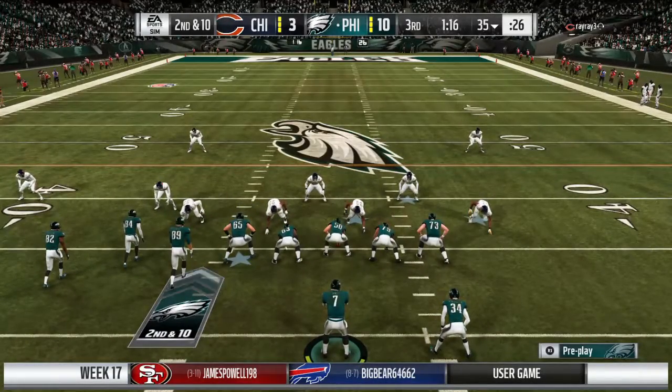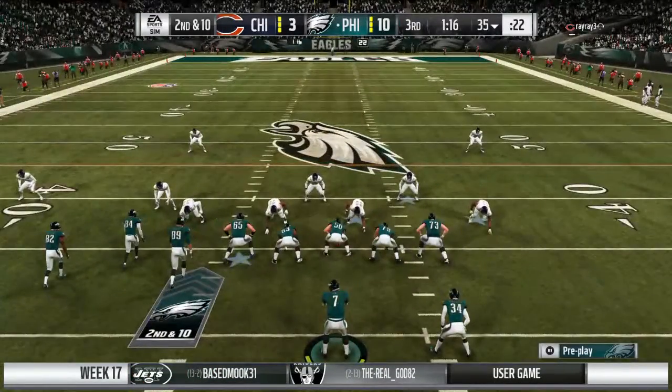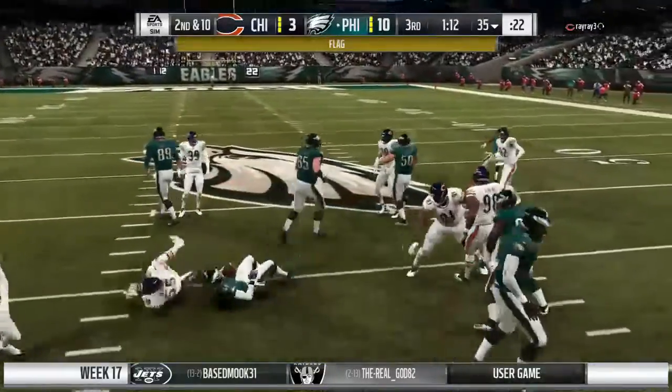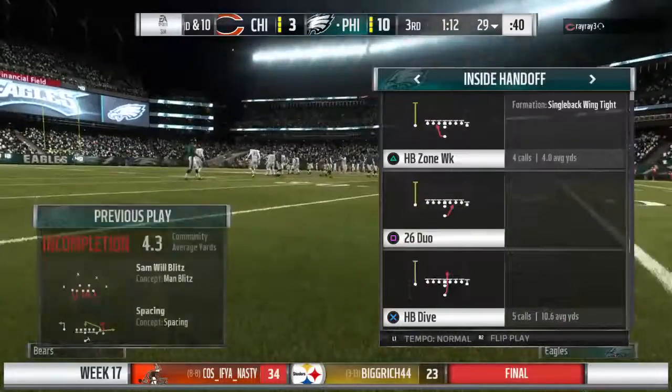Here we go. White 90. They'll run it now out of the gun. And flags come in as he gets forward for about 3 yards. And let's check on the call.